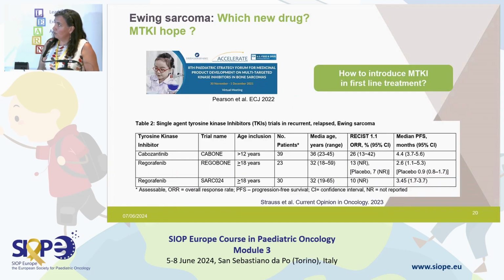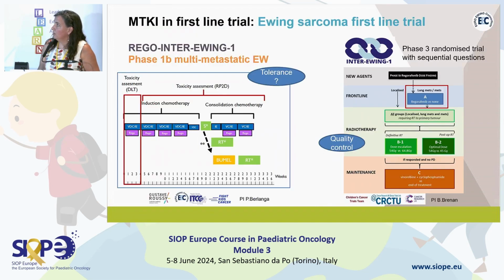The only drugs that have shown some efficacy in relapsed Ewing sarcoma in the last 15 years of phase 2 trials are multikinase inhibitors. Then we are trying to put them in first-line treatment. We have started with a phase 1b because VDCIE is a quite intensive chemotherapy and we didn't know if we could give a multikinase inhibitor at the same time as chemotherapy. The phase 1b is ongoing, called Rigo and Terewing, led by Pablo Berlanga at Gustave Roussy.